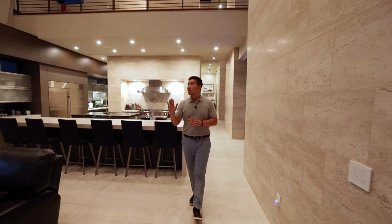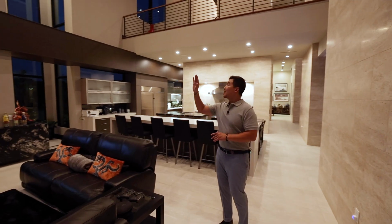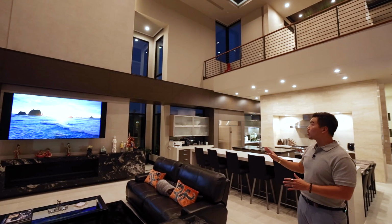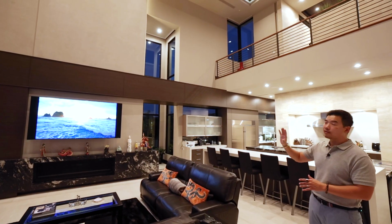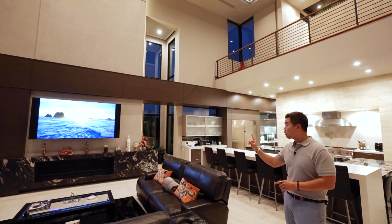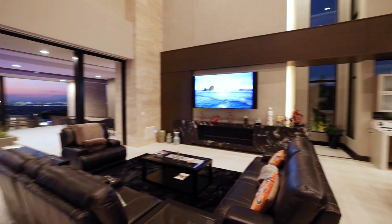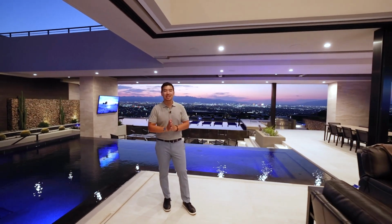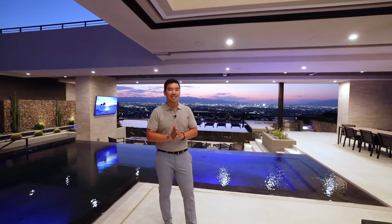I see limestone up the wall. This concrete finish that runs up this entertainment center is impressive. I love it. I think this is different. I've not seen anything like this in all the other homes that we featured. So obviously, this property is impressive, and I want to introduce you to the listing agent, my friend, Jason Lindstrom.